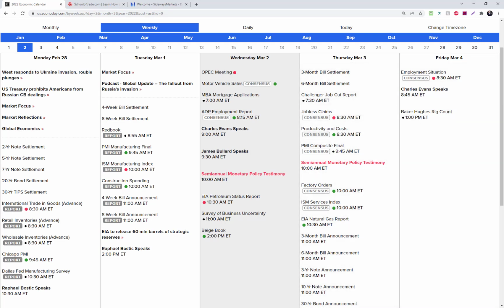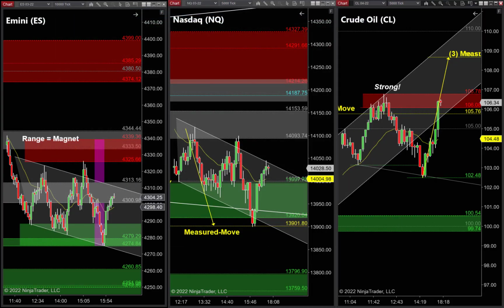And of course, let's not forget, we've got that cloud hanging over our head right now of what's going to happen in Ukraine. Last time we talked about it, I hoped things would settle in and start to stabilize, but that's not what happened. And so at this point, as of right now, almost 6 o'clock Eastern time on Tuesday evening, it looks like things are just getting worse.